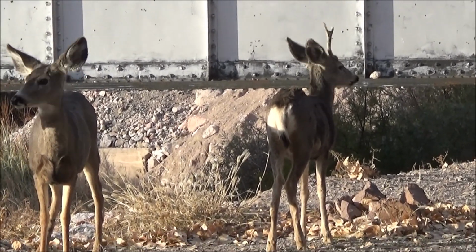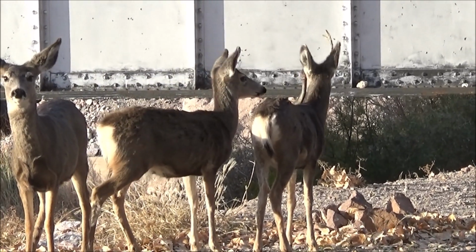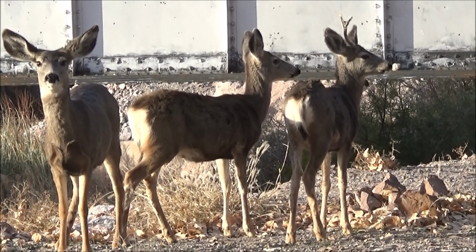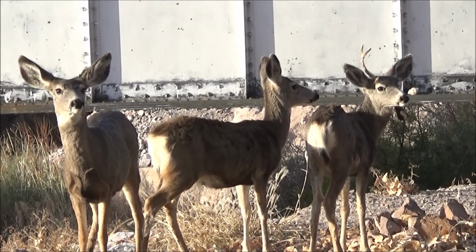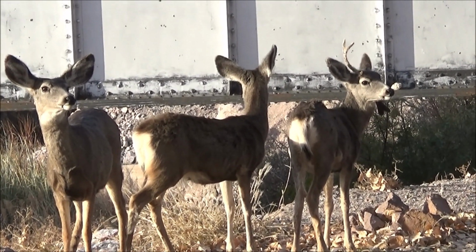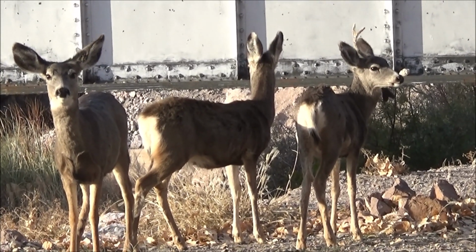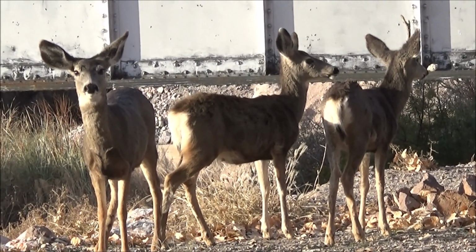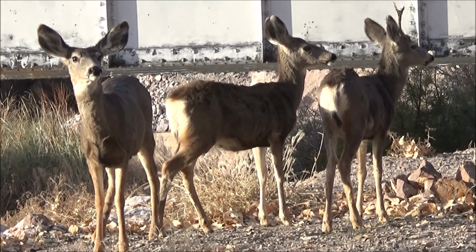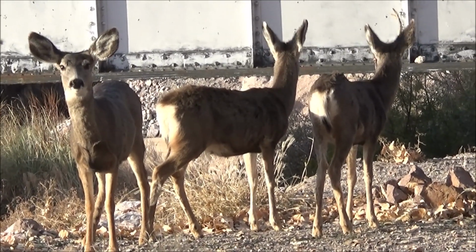Caliente on the 14th of November. Here's a little forky that's got his left side antler hanging. Looks like he must have broke it off. I don't know if he hit something with it or what. I just thought this was kind of unusual. I'm down here in Caliente looking for a big buck I heard that was here, and I don't know if I'm going to find anything or not. So I just thought I'd get this little guy on video.